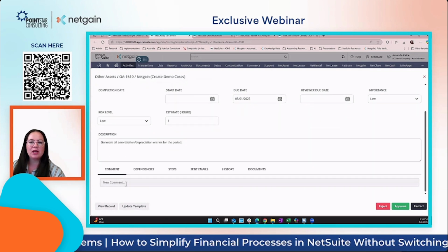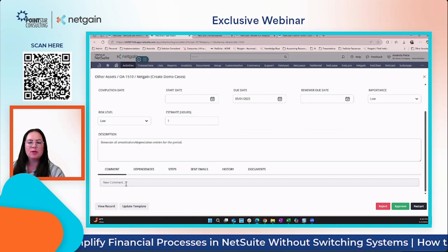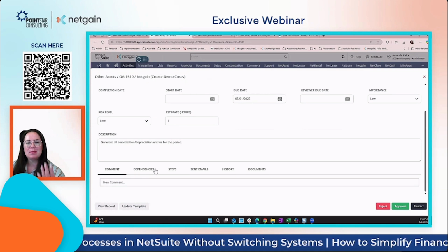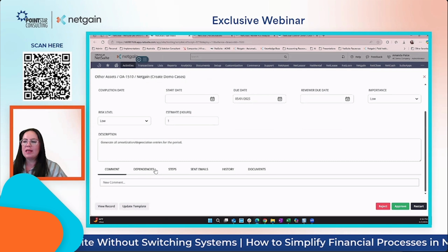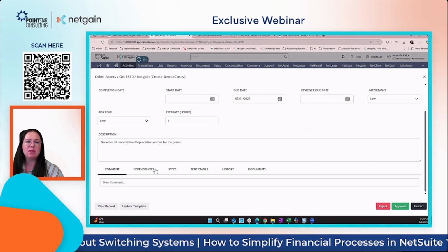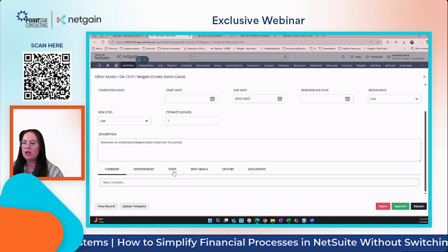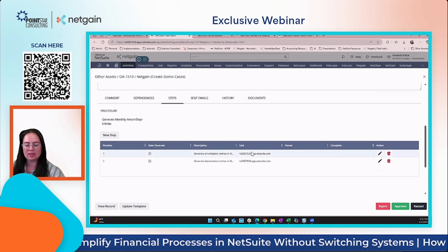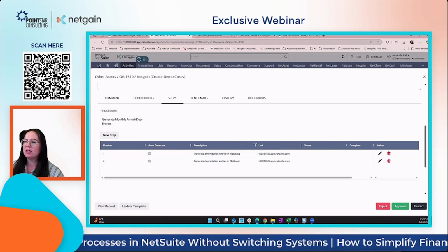The value add here is that we're bringing all of our communication and prompting it through NetSuite, which means you have a really good trail of historical data. You're also able to set up dependencies. Dependencies are like an order of operations, so another task has to be completed before I'm able to move on and progress this task specifically. You can also break the task down into more granular steps. Again, we're trying to make this a little bit more streamlined.